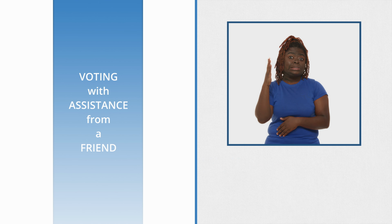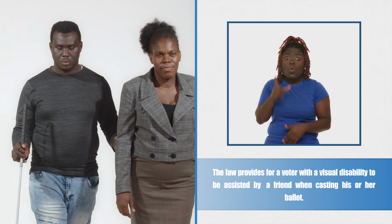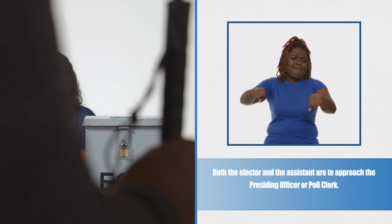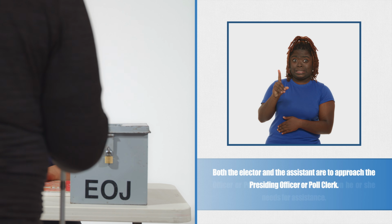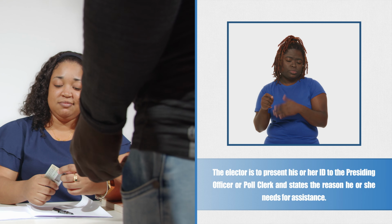Voting with assistance from a friend. The law provides for a voter with a visual disability to be assisted by a friend when casting his or her ballot. Step 1. Both the elector and the assistant are to approach the presiding officer or poll clerk. The elector is to present his or her ID to the presiding officer or poll clerk and state the reason he or she needs assistance.